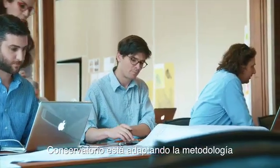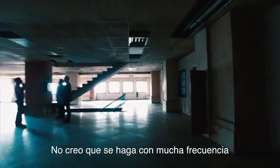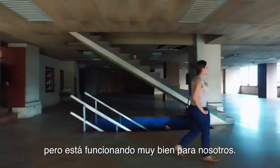Conservatorio has adapted the design thinking methodology from product design to real estate. I don't think it's done that frequently, but it's working very well for us.